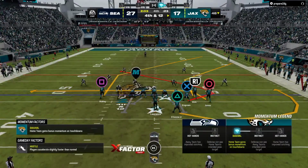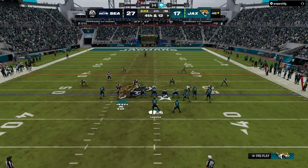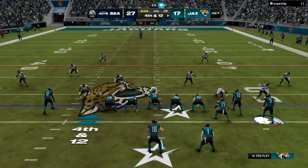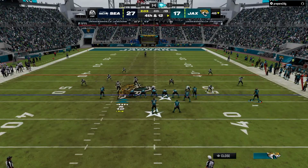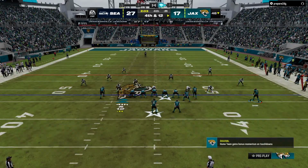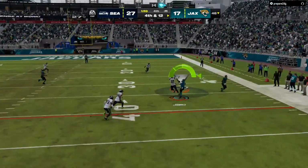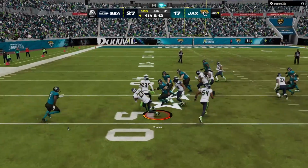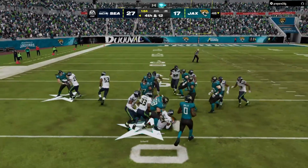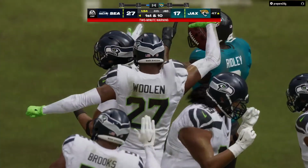All right, they're going to try and keep hope alive here on 4th down. They're going for it. Here we go, gotta have it. Lawrence. And this is intercepted, and that should do it. Tariq Woolen picks it, and he'll return this ball across midfield to the 47-yard line.